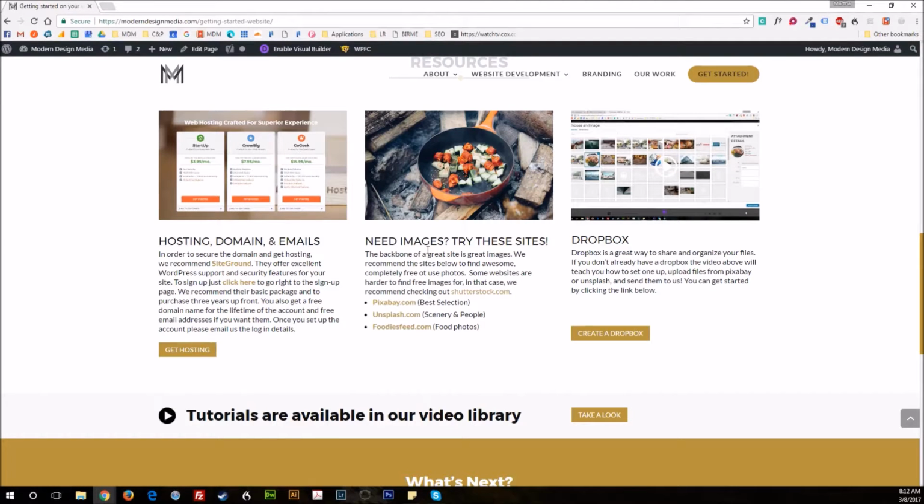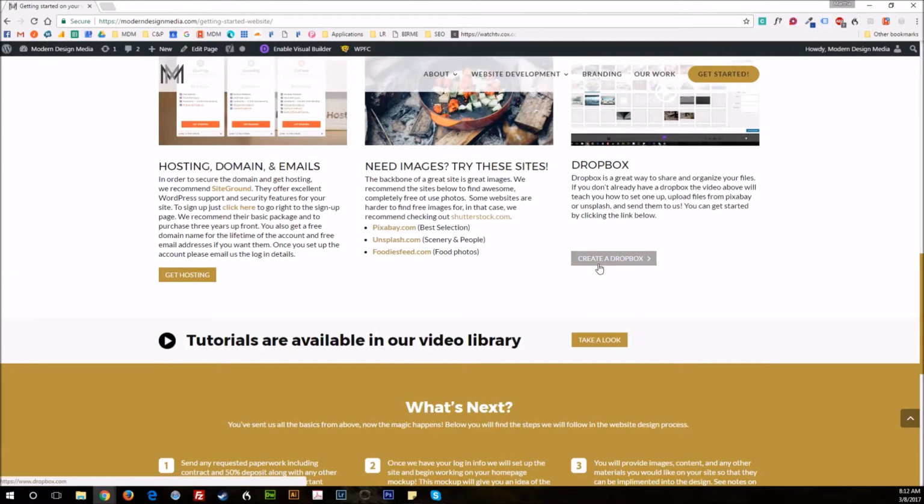And also, if you need help figuring out how to download and upload those images to Dropbox, just watch our Dropbox video right here. That goes over how to actually download images from these sites and upload them to your Dropbox folder and then send them over to us to make it easy for you. So just click right here to create a Dropbox.